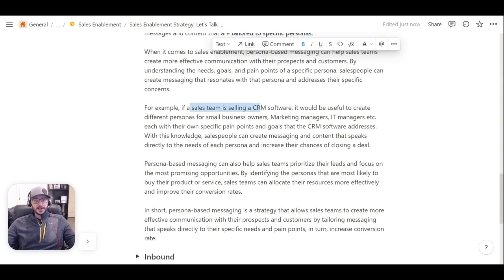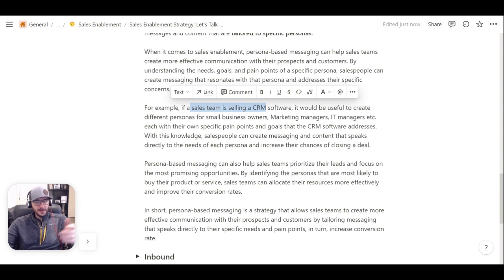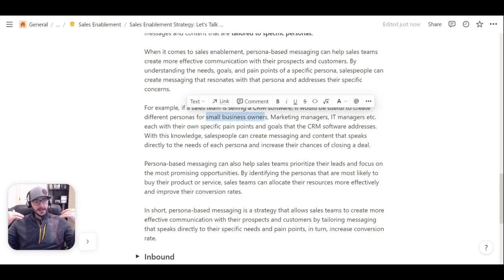So, as an example, let's just say your sales team is selling CRM or sales enablement software. It'd be really useful and helpful, when you're pulling your lead list, to break your lead list into differences between business owners, marketing versus C-level executives, VPs, directors, even by different company size ranges, often like 1 to 10, 11 to 50, so on and so forth. The more you can break things down, the better.